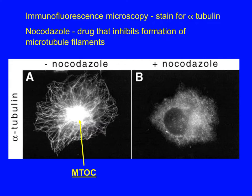Attached to the microtubule. Where in the cell? There's a place that's the same place that the MTOC is. Where? Perinuclear.